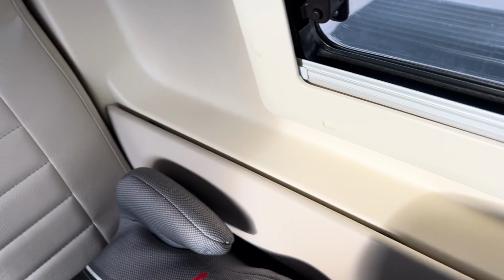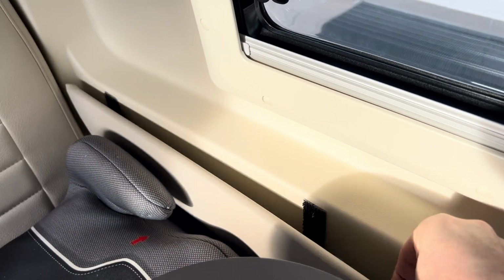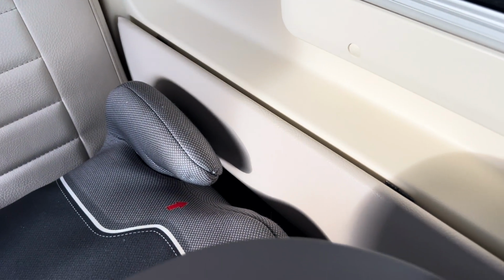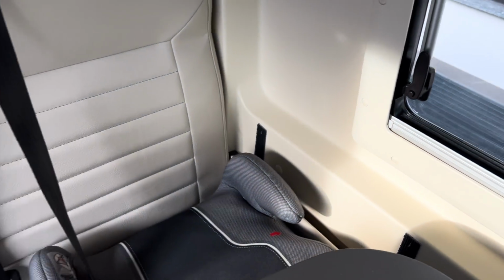So when we first picked the camper up, this table had a nasty scratch on here, and they agreed to fix that under warranty, so that's being done. Another thing is this bit of trim in the dinette. The second you go anywhere near it and touch it, it just falls off, and it's just held on with velcro and staples, which is not very good really. It doesn't really need to come off, but it just comes off all the time. So we're going to have a look at that.